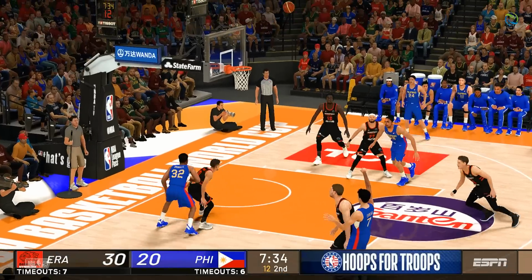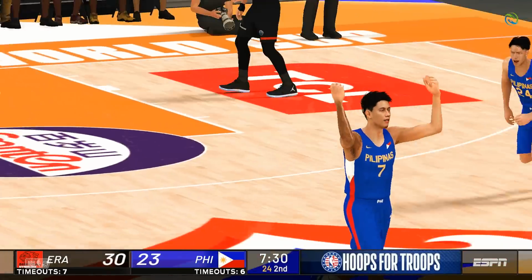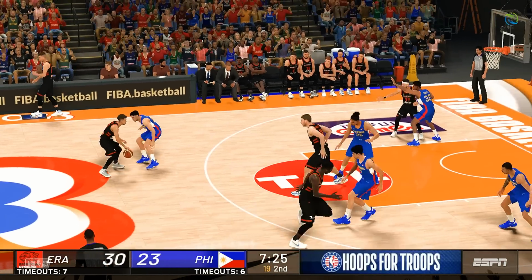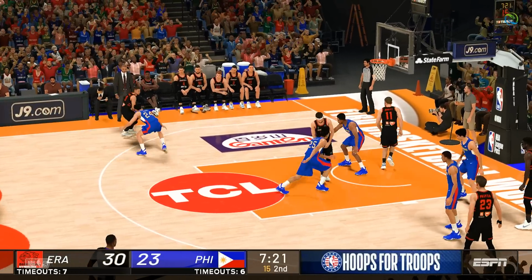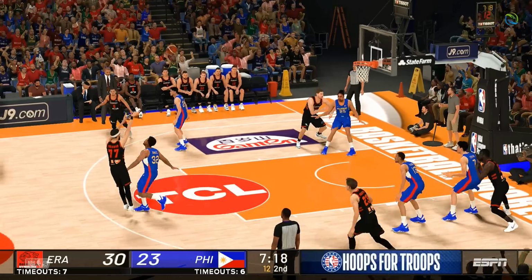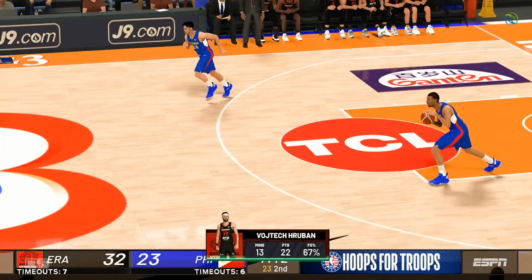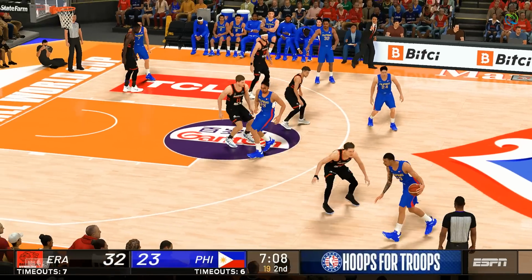Fires the 3. Gets it to go from beyond the arc. 5 points in the game. Woody just sagged off just enough and no hesitation on his part. Here's Ross. And he knocks down the jumper. 22 points for him. Now about 3 minutes gone in this second quarter of basketball.